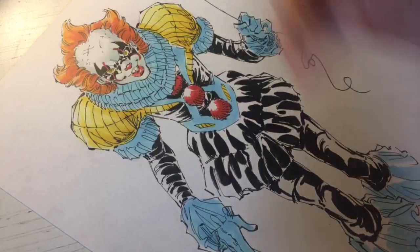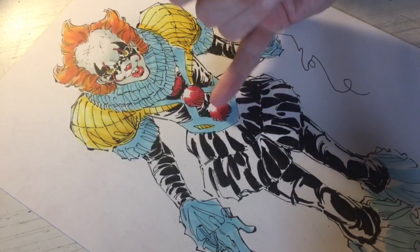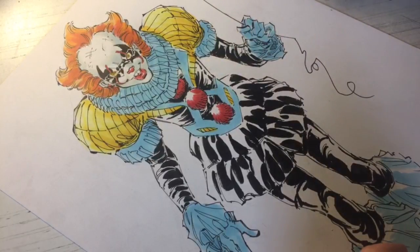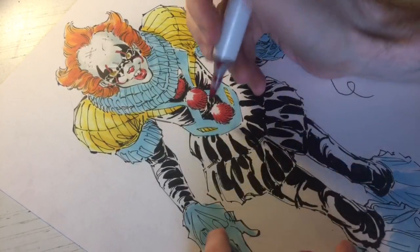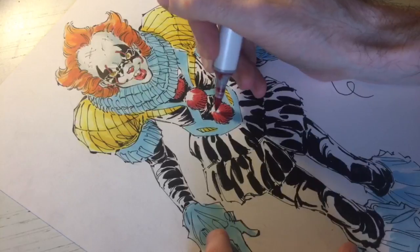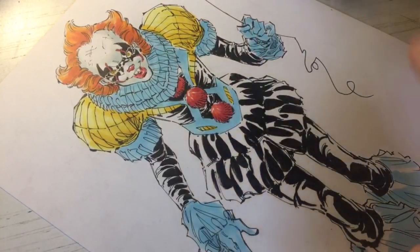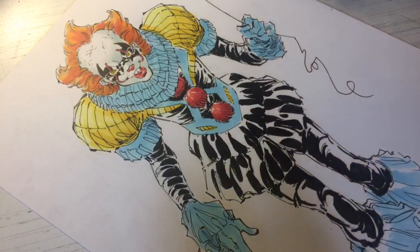So with the light coming from above, the light is hitting on the tops of the buttons there, so darker, medium, then a little lighter here with the R24. Leaving just a little bit of white in there to give it a highlighty texture.